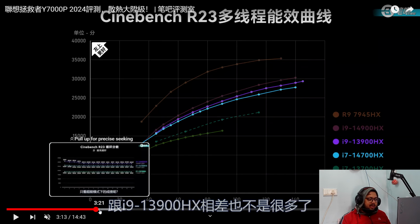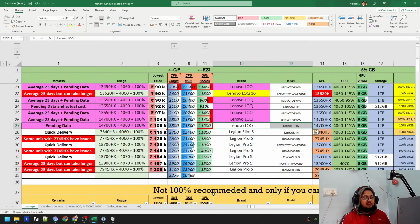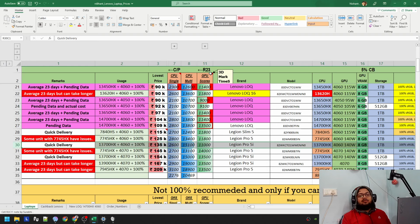On that note, here is the Legion's Geekbench scores. You can see after a bit of tweaking, he was able to keep it at the 25,000 level. I wasn't. I was only able to keep it at 22,000. Hopefully it's my unit. Even if it's not, the takeaway from this is that the 14700HX is performing in line with last year's 13700HX, which is the statement that I made when this laptop was first announced. I said that even if the 14700HX only performs to the level of a 13700HX, it is still a good buy in India. I remember saying that. You guys might not.